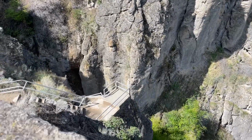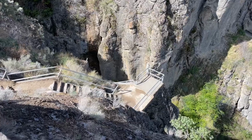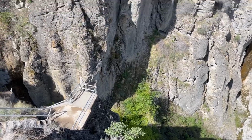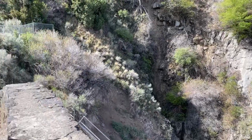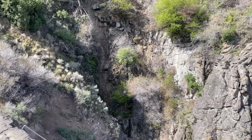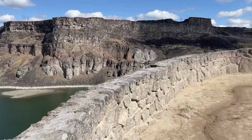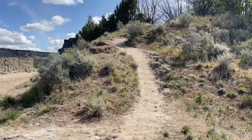Trying to get over there. So, no more. No more down there. So I guess those are the trails that take you over there. I don't think I'm ready for those trails yet, but one day, okay, I promise.